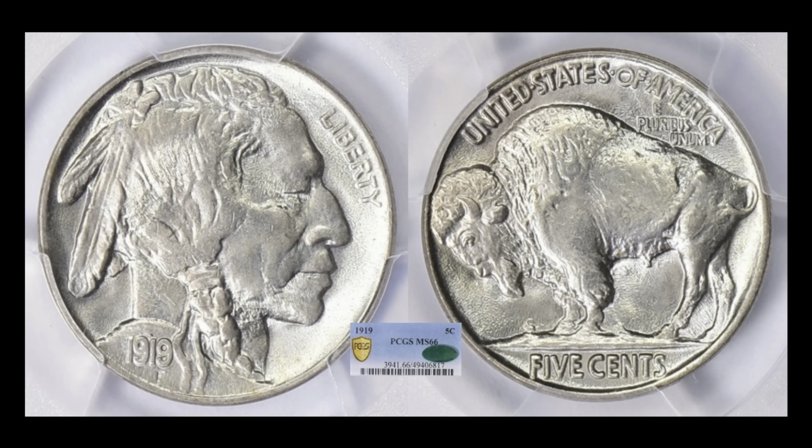A great example. I've owned a few 64s and 65s of this particular date. It's just one of the more common dates of the teens Buffaloes, the 1919. Some would say the 17 is a close second there, but it's a coin that gets out of control beyond like mid-state 65. 66s, you're automatically into four-figure territory there.